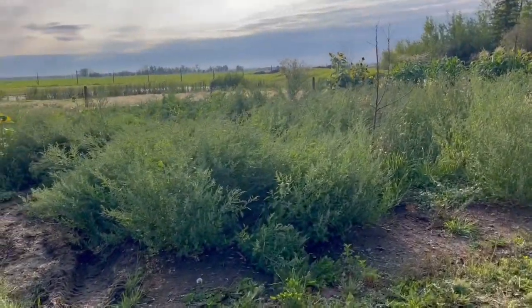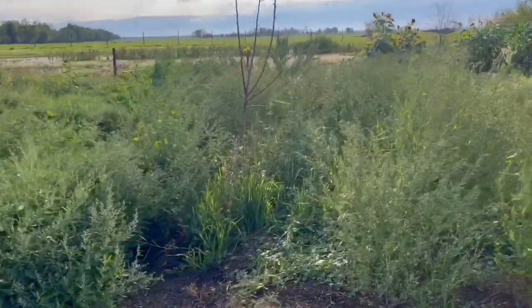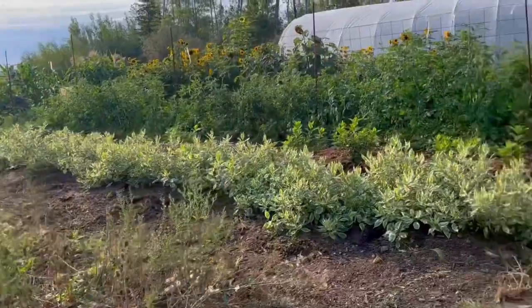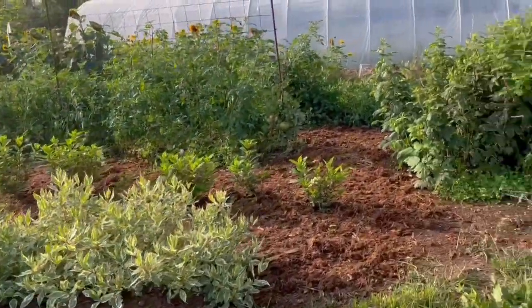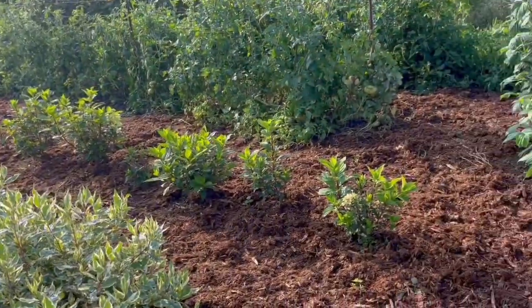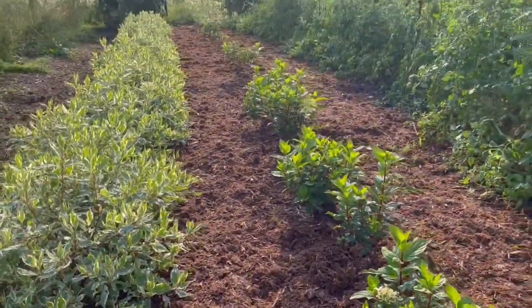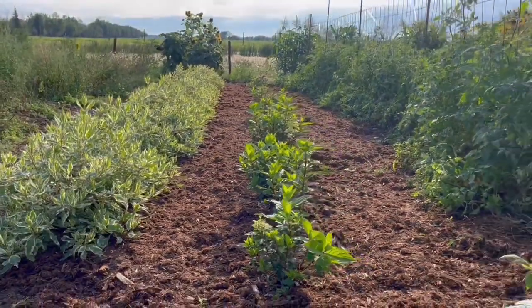But this is the garden where I had my potatoes, and I had some issues with some pathogens, and I'm just leaving it this year. I'm hoping that I can resolve it with some of the beneficial bacteria I have going in the farm, and some regenerative stuff, which we're not going to get into today.